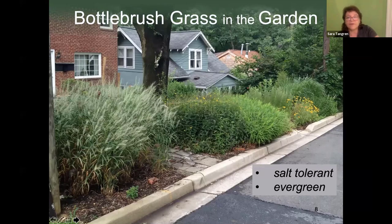So this is my front yard, and I feel like I'm welcoming you all to my front yard here. The bottlebrush grass is here on the left, and you can see those beautiful, it's just such a gorgeous texture. And there's some shade here because of the tree. My yard is a pretty typical Maryland yard that does not have much calcium in the soil naturally.